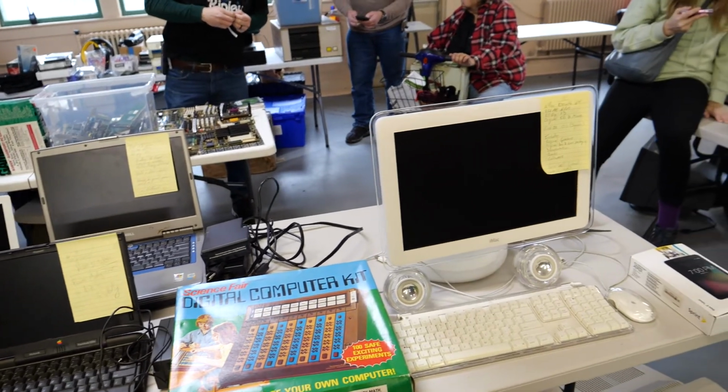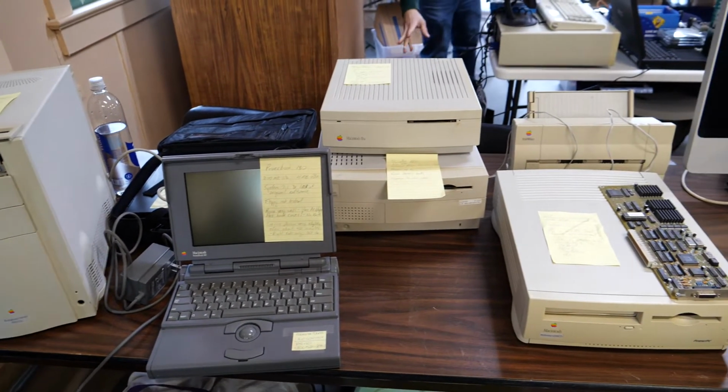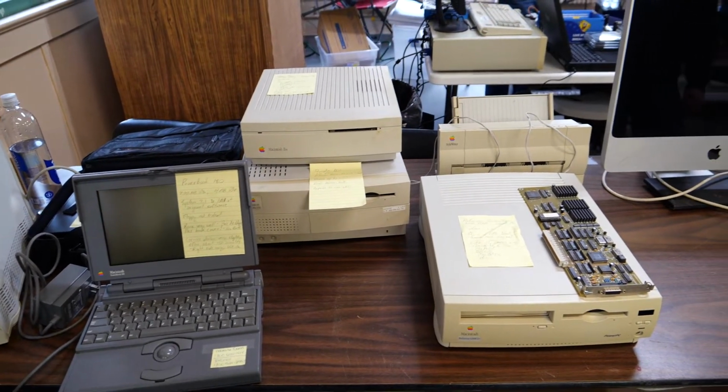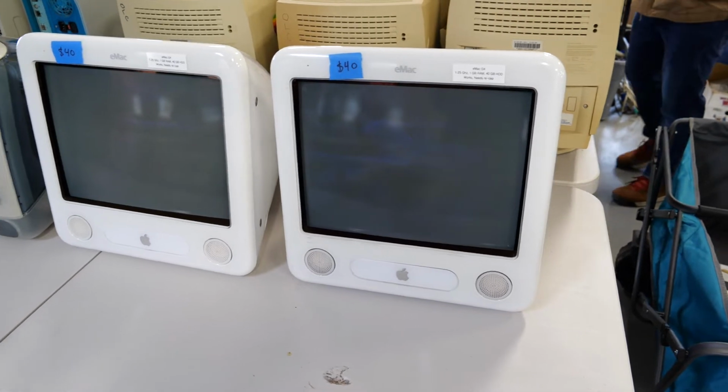Lots of Mac systems at the show. Speaking of Mac systems, I'm digging that StyleWriter in the back there. I'd love to have that if I had a Mac system for it. Did I mention there were Macs?